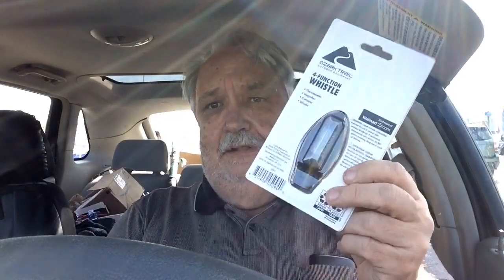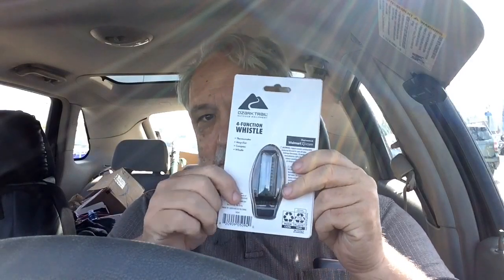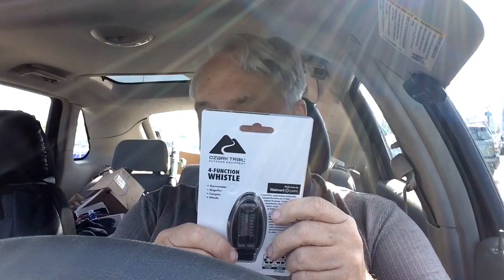Then there's an inexpensive whistle. It's got a little compass built into it. It's got a thermometer. It says magnifier too, but maybe that will become apparent. Oh yeah, I guess the little plastic thing comes off in front of the thermometer for a magnifier. I have a Streamlight whistle that is probably way better than this. But normally with a survival whistle, you should have something that goes over 100 decibels, 90 at least. We'll see how that one compares.